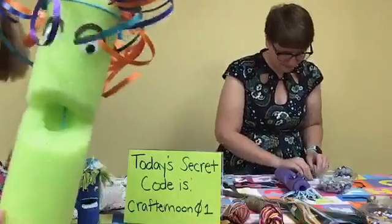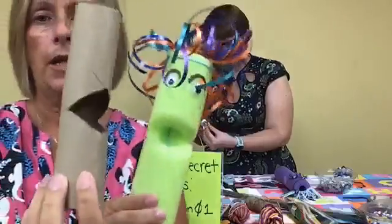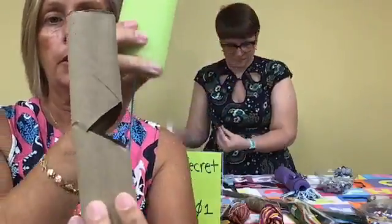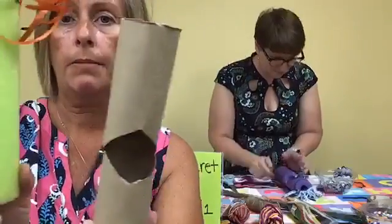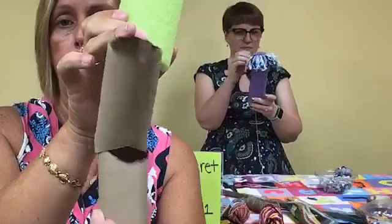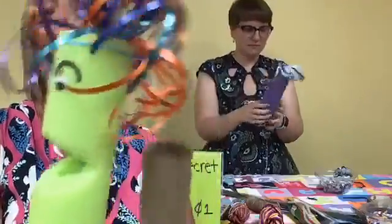Now remember, if you're using a paper towel roll, you're doing the exact same steps. You're cutting out the mouth. You're putting a little slit in the back of the head to hold the string that we put at the top to make our puppet. Okay, so you're gonna do exactly the same stage.